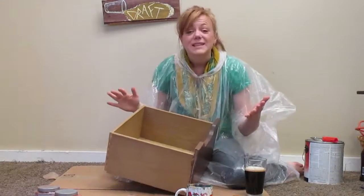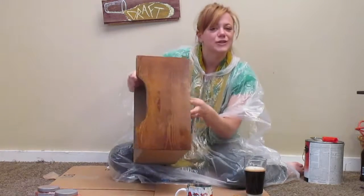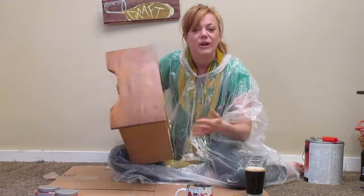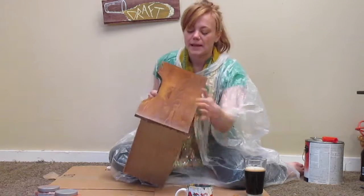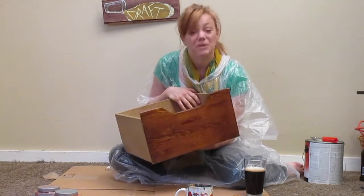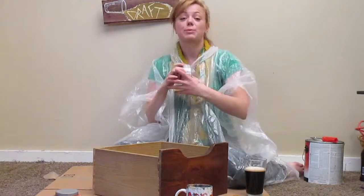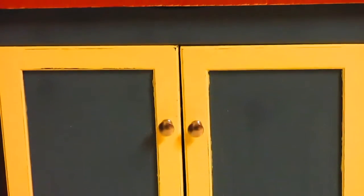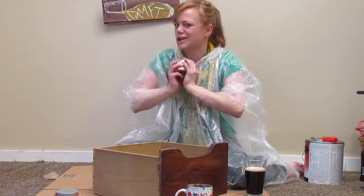Go figure. Basically, all I'm doing today is taking this old pointless drawer that has nowhere to go. I'm going to paint it up, I'm going to rust it up, I'm going to make it nice and new and repurpose it. For that, if you remember my preview episode and the bar I made, I still have leftover paint from that. I'm just going to shake it on up.